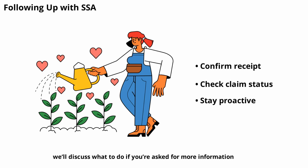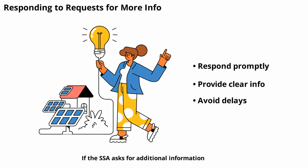Next, we'll discuss what to do if you're asked for more information. If the SSA asks for additional information, respond as quickly and thoroughly as possible. Provide clear answers and any requested documents. Prompt responses help avoid delays and show your commitment to the process.